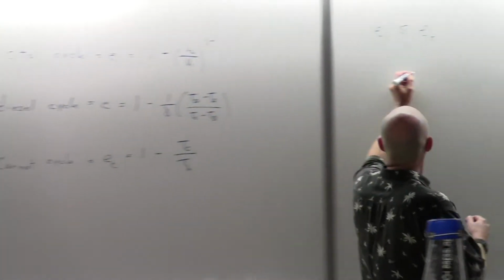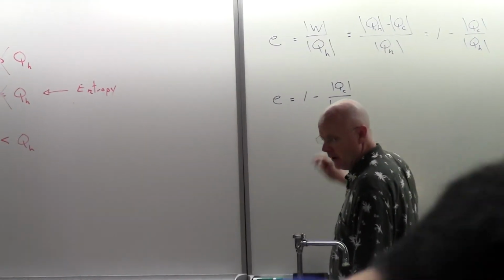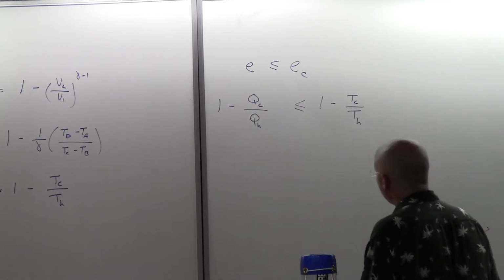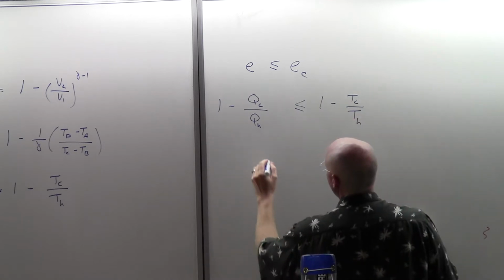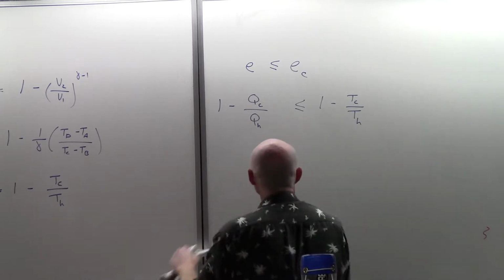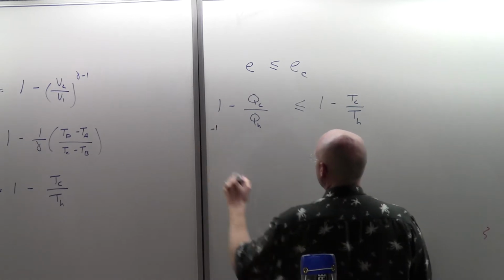Watch. Let's put this in here for the Carnot cycle. And then let's put the general equation for the efficiency of a heat engine. If you look closely at this, you can then get rid of the 1, get rid of the negative. Oh, fair enough. Maybe I should be a little more careful here. All right, I'll subtract 1. How's that?